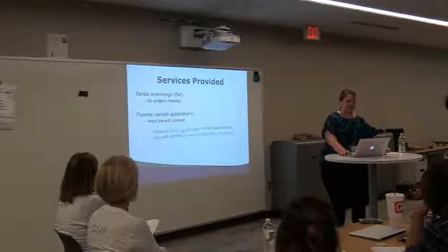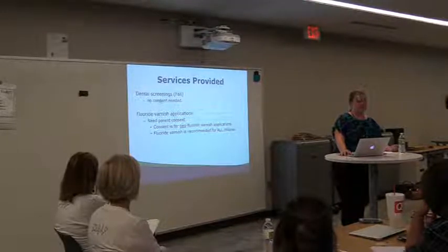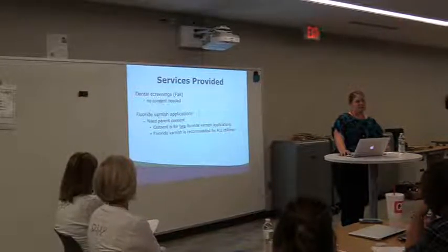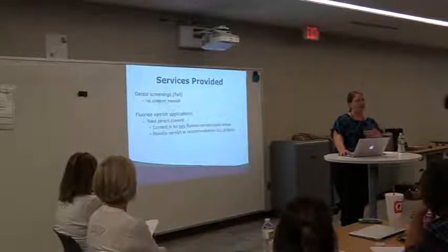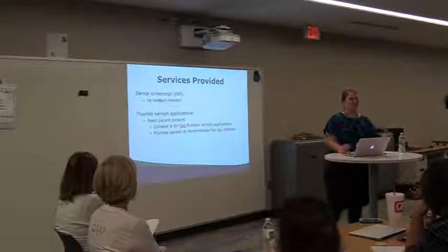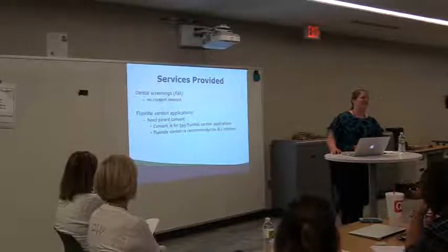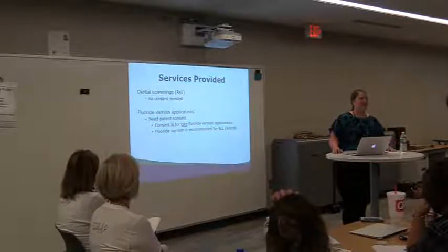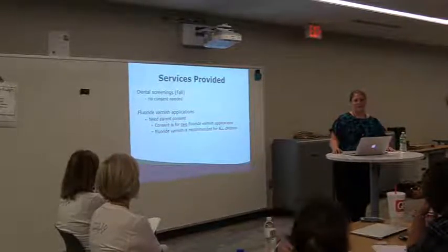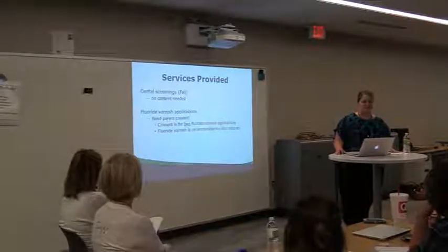So a consent form is needed for fluoride varnish since it's a medication. So we ask the school nurses to send those consent forms home. The parents will fill them out and return them. If you remember on the forms, we do need that box checked and a parent signature at the bottom. So if you get any semi-blank or not completely filled out permission slips, you might call the parent beforehand, so we're not calling the day of dental screenings.